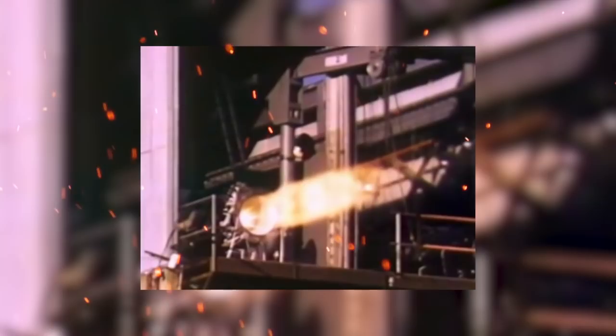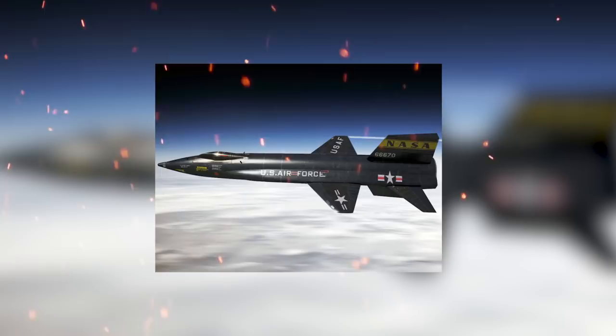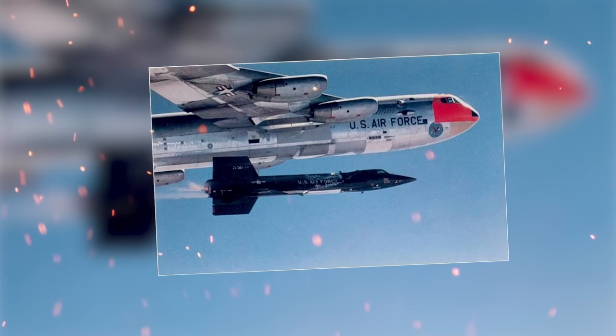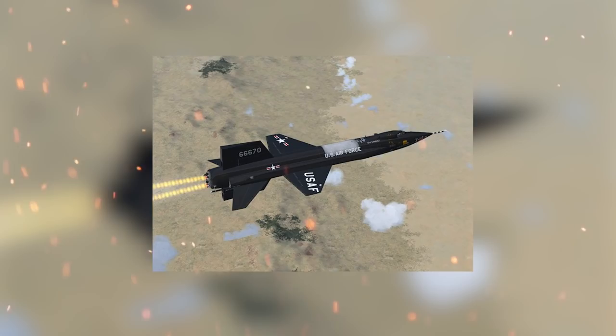The X-15's official world record for the highest speed ever recorded by a manned, powered aircraft was set in October 1967 when William J. Knight flew Mach 6.72 at 102,100 feet. That's a speed of 4,520 miles per hour and has remained unchallenged as of the making of this video. During the X-15 program, 13 flights by 8 pilots met the Air Force spaceflight criterion by exceeding the altitude of 50 miles, thus qualifying these pilots as being astronauts. 3 X-15s were built, flying 199 test flights, the last on 24 October 1968.